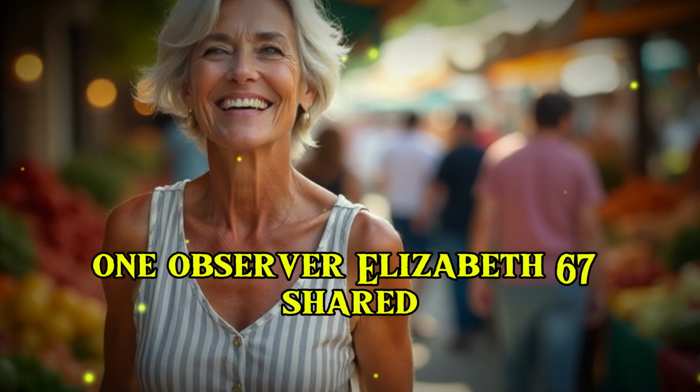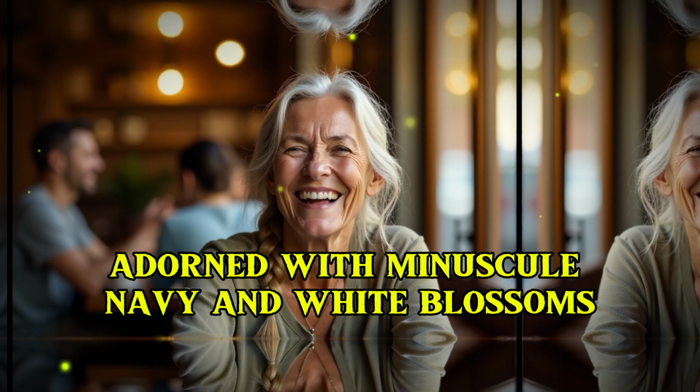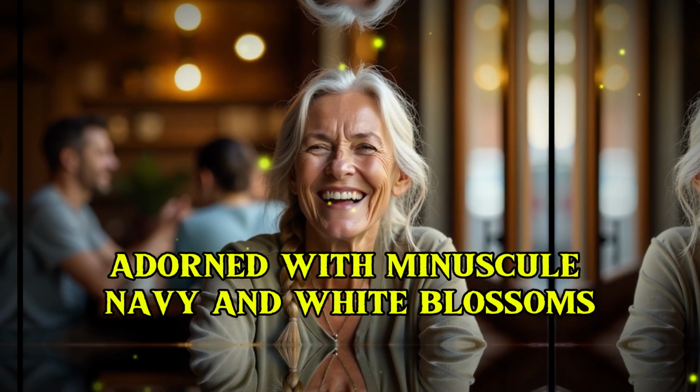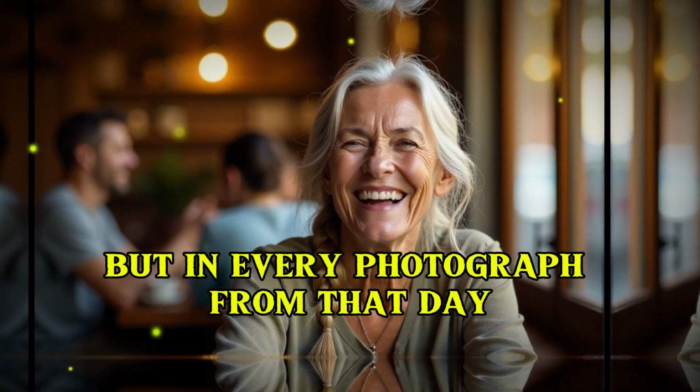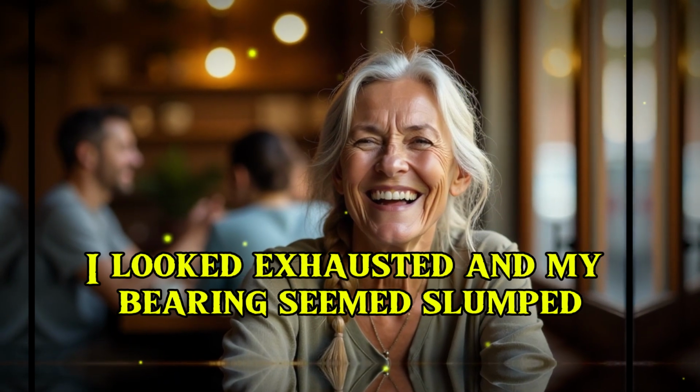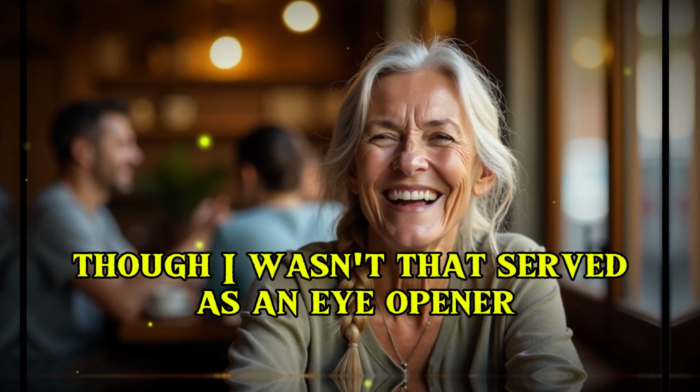One observer, Elizabeth, 67, shared, "I put on this charming blouse adorned with minuscule navy and white blossoms. I believed it appeared sophisticated, but in every photograph from that day, I looked exhausted and my bearing seemed slumped, though I wasn't." That served as an eye-opener.